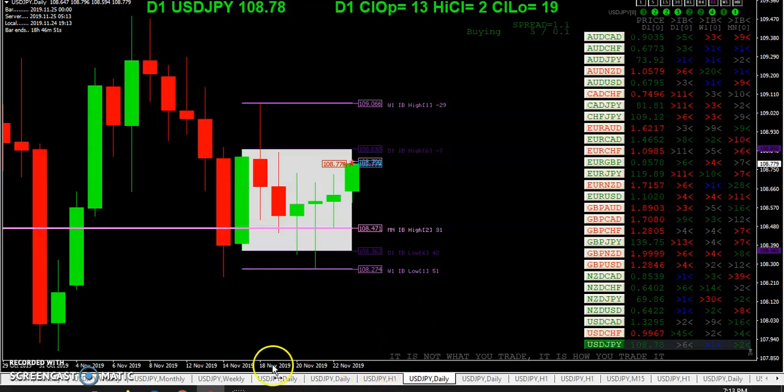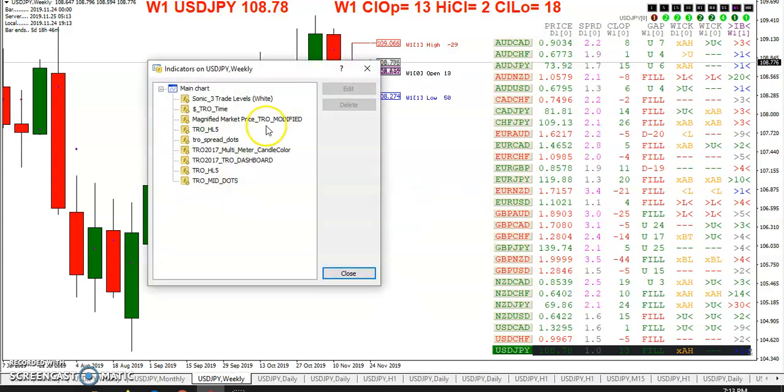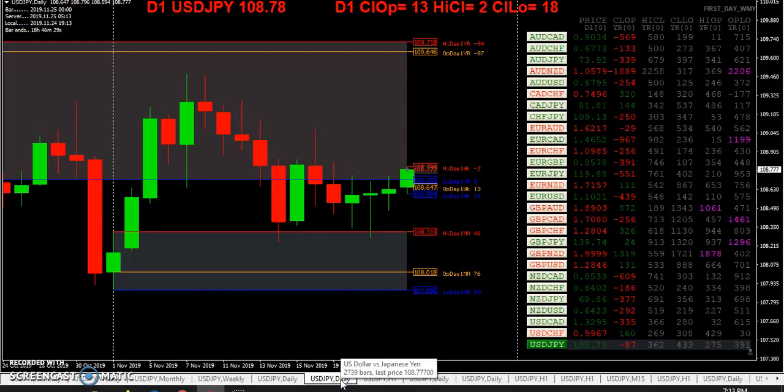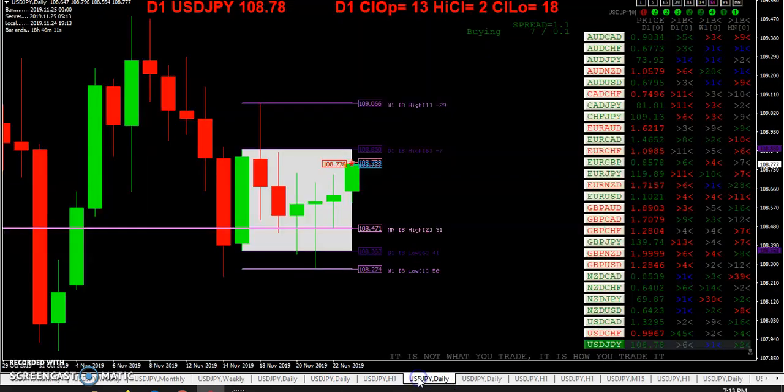Oh yeah, in fact, let me go back here. Somebody was asking about this indicator. It's the 2017 TRO dashboard that I send out to donators from 2017, 2018, and 2019, only because I haven't started the massive update that's going to take. But it is up to 125 functions. In fact, I put in a new function over the weekend that I have to test out before I release it. Now, I'm not even going to tell you what it is, but it'll be coming soon.